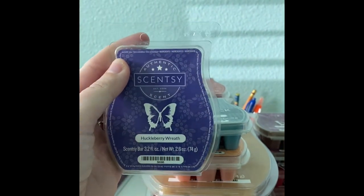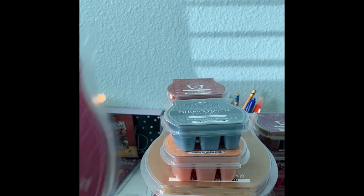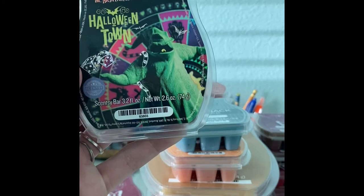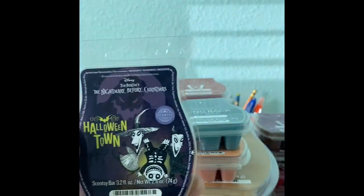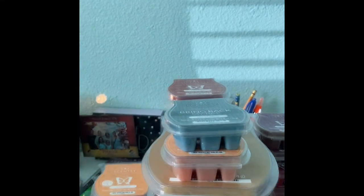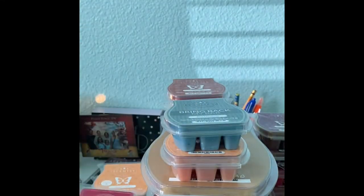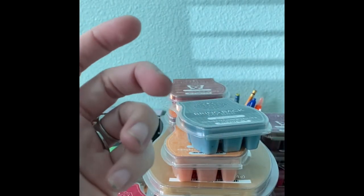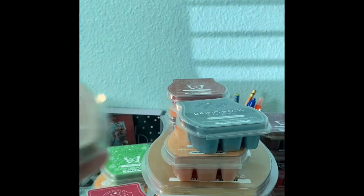Let's see. Huckleberry wreath. Breakfast in bed. Halloween Town. I do love this one. Two of those. Another huckleberry wreath. Pumpkin roll. Pumpkin roll is actually very nice. I like that one quite a bit. More cranberry, candied cranberry pecan. Christmas cactus. Another Central Park pralines. I do love a nutty scent. Hemingway.